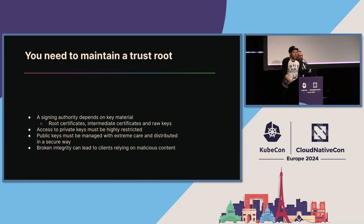And this is a highly critical piece of information, so you need to be very careful about how you are protecting this, because if you, for instance, manage to get a certificate chain for your testing environment into the production trust root, you may end up in a situation where you can actually verify a test build properly and put it into your production. So you need to have extremely tight access controls for the trust root.